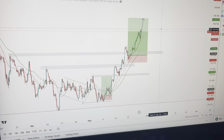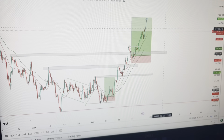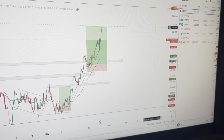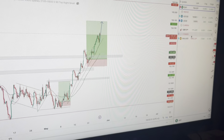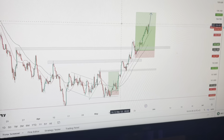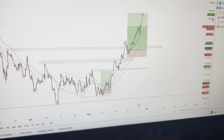Because it tested here, we took our buys, and boom, it went up. Now you're obviously asking yourself, why am I showing you the Dex? It's because this is actually what helped us secure trades on both US 100, NASDAQ, and gold. So that's something you should know: it helps us identify some of these trades.